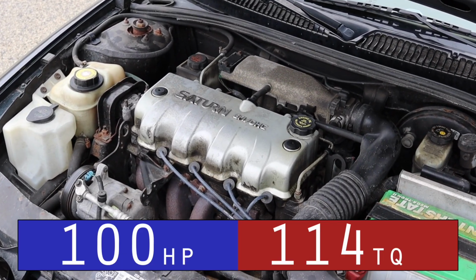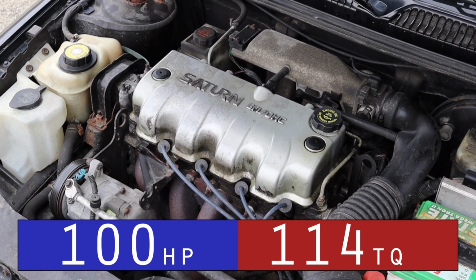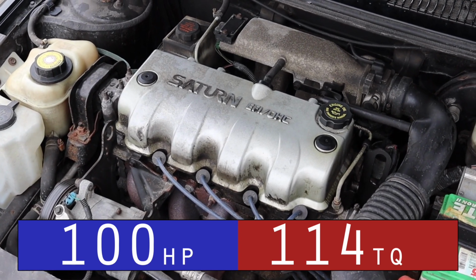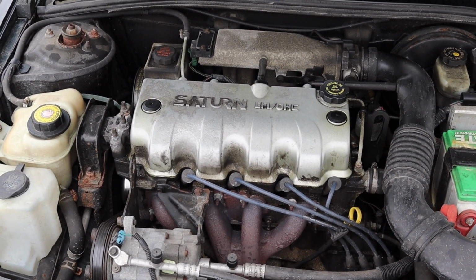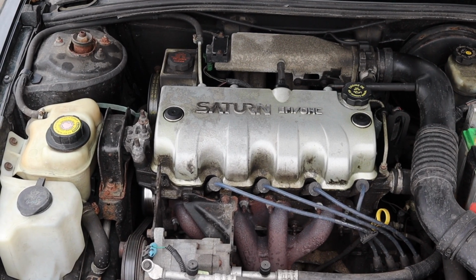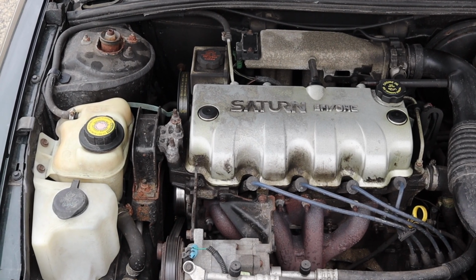I've been putting the horsepower and torque up on the screen. It's nothing really too interesting, cool, or fast. Now this is the single overhead cam engine. This is the Saturn SL1. The SL2 also got a 1.9 liter, but it was a dual overhead cam and it made more horsepower and came with more features. This is the SL1, so it does not have those.